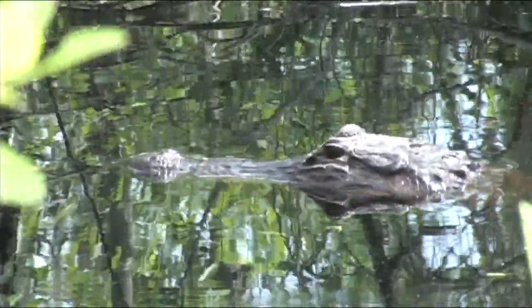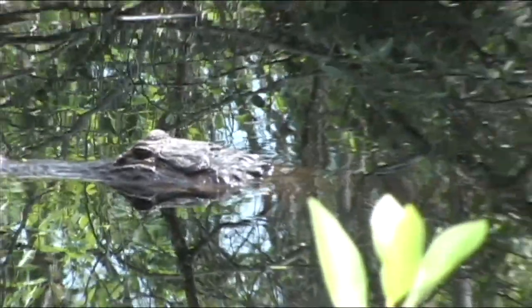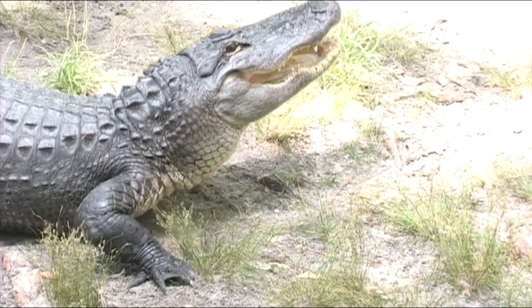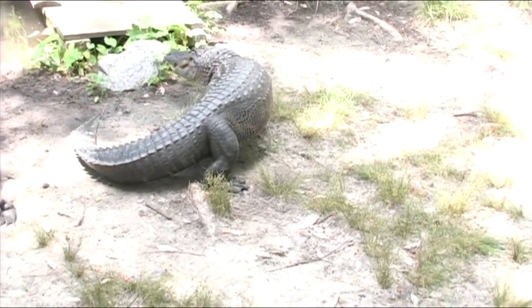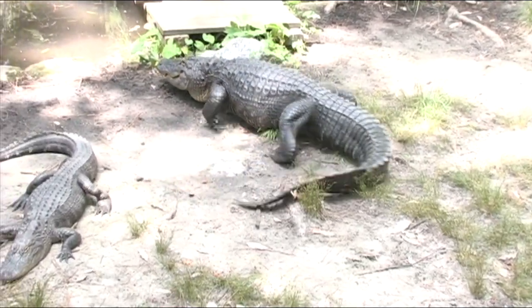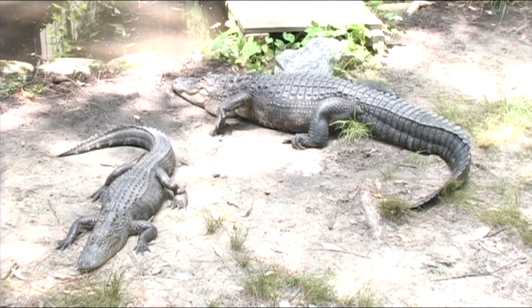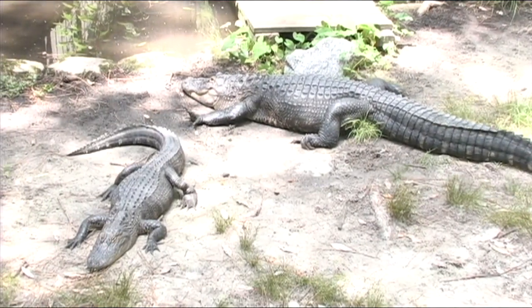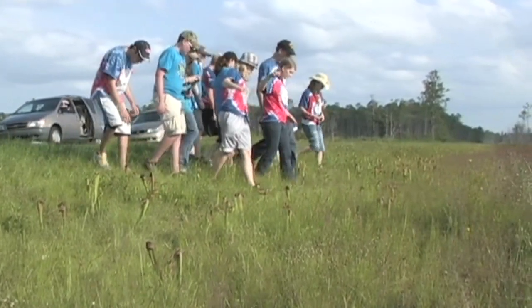Besides, I'm getting really hungry, and frankly, I don't think I want to become a meal for one of these guys. They're huge. Look at that. Lugging 800 pounds worth of flesh around, no wonder they just kind of flop down and go, oh, I'm just exhausted. But this is too close for comfort. We're just kind of feet away. It's time to leave. Careful not to step on them.